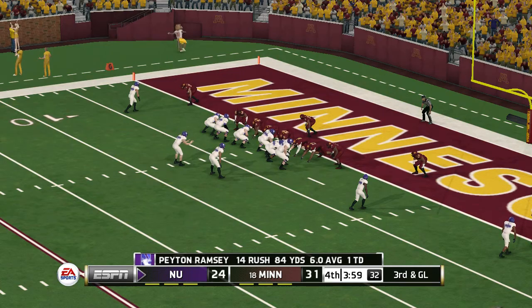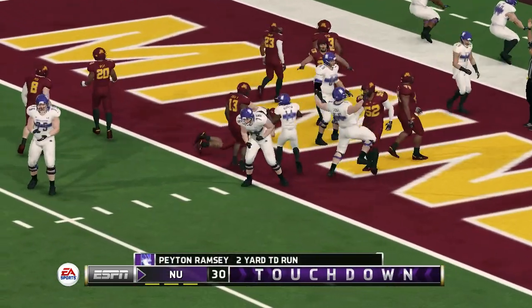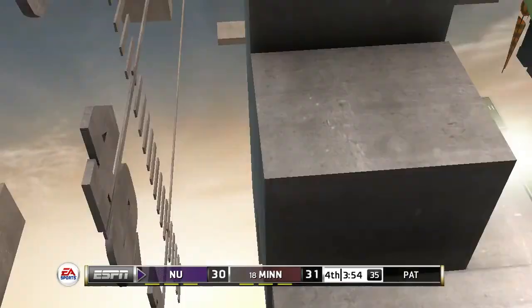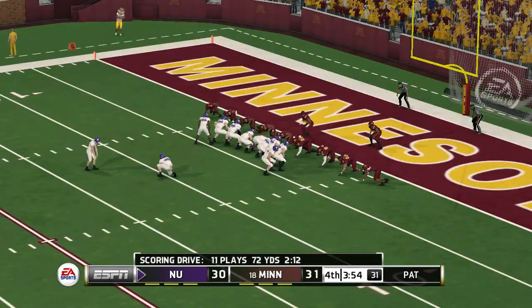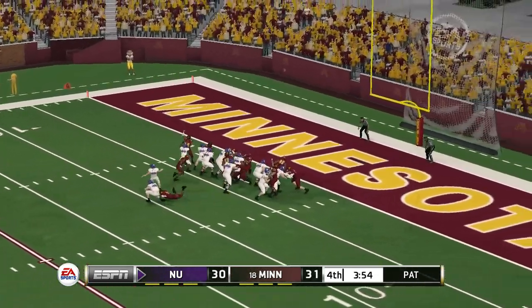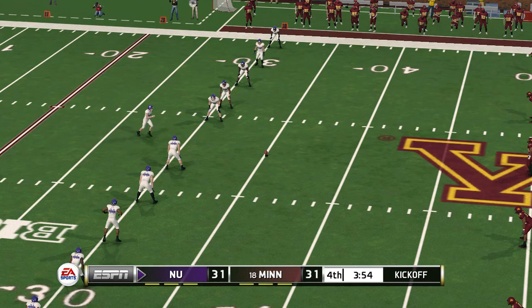They're crowding the line. Touchdown, Wildcats. Great job of finding the space to run and just bursting in for 6. The extra point to tie this game up. And he hits the PAT. So an 11-play, 75-yard drive, and they put up 7 points.